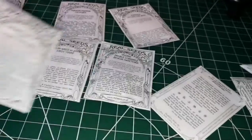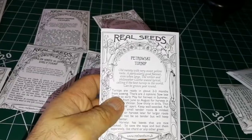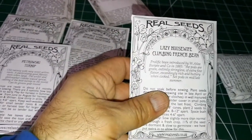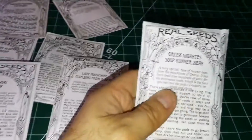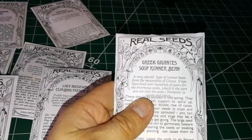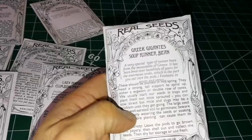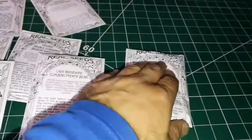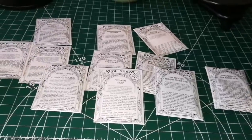Cherokee Trail of Tears. That's peas. Sorry, that's beans. Petrovsky Turnip. That's a Russian one again. Lazy Housewife Climbing French Bean. That's what I like. Climbing French Bean is good because we want to use our space. Greek Gigantes Soup Runner Bean. Oh, that's nice. That's a good runner bean. It's very tasty. So let's put them together and see how they are.